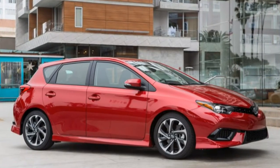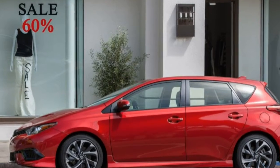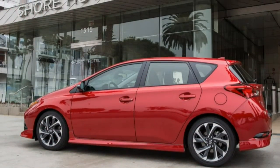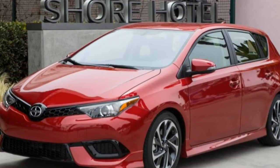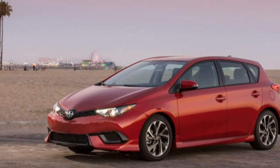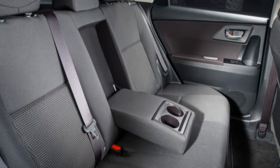to Texas. The $19,255 iM joins the stalwart tC, the Subaru-built FR-S, and the new, rebadged Mazda 2 sedan in filling out Scion's four-car lineup for 2016. They're all cheap, small, and hard to sell, a sober referendum on the youthful image Scion was designed to exploit.